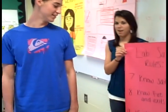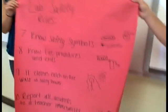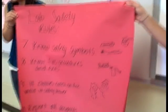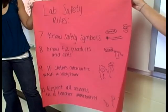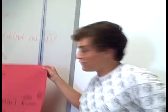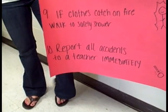Number 9 is that if you catch on fire, you should walk to the safety shower and not run. Why would you walk if you're on fire? Running spreads a fire. You could light other people on fire too if you run by them. And the last one, number 10, is report all accidents to a teacher immediately so she knows what's going on in the lab.